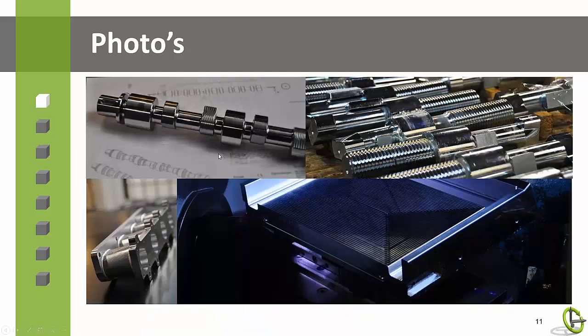Then on the left top here we see a camshaft that we not only turned with HSMWorks on our lathe, but also pre-machined it so the grinding wouldn't take as long. This depends on a couple of things, if we do this or if we just leave it to be ground afterwards. On the top right you see something that we've actually developed together with a company nearby.